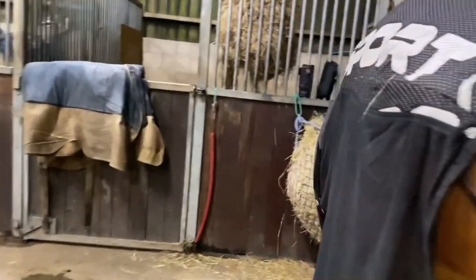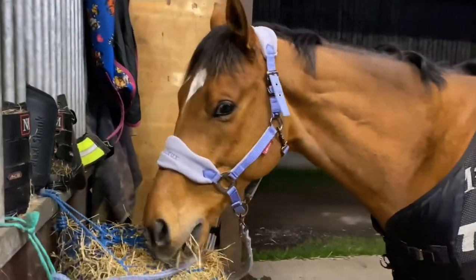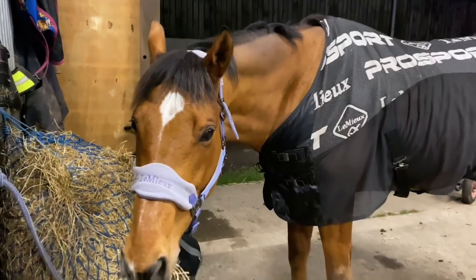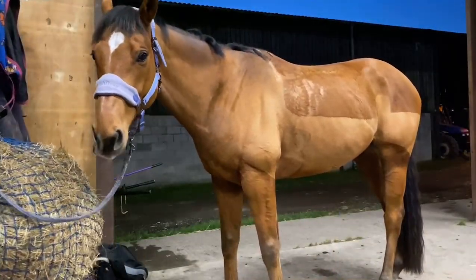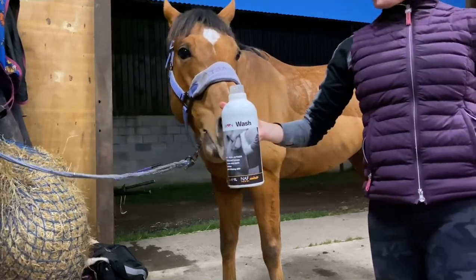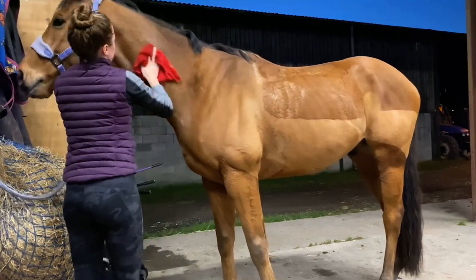And then we were home again, just like magic. Here he is, enjoying his little hay net. Handsome boy. And I decided that he needed a good sponge off. As you can see, he got very hot, so I used my NAF wash. There he is. And I just basically hot ragged him.